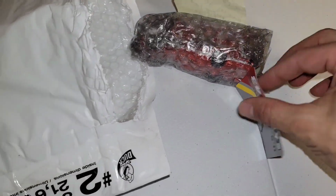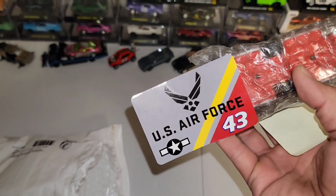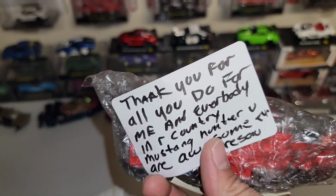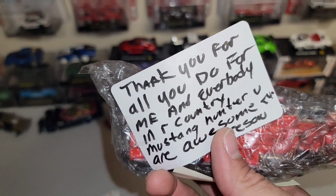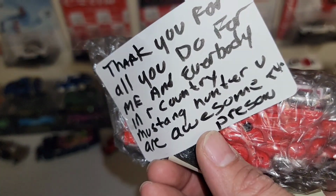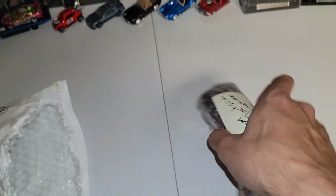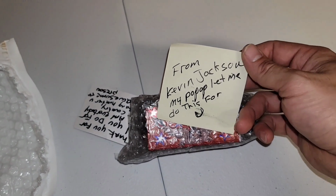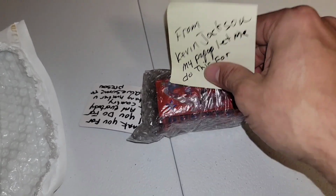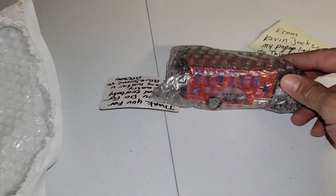Oh, check it out. We got the U.S. Air Force number 43. Is this a sticker? Oh, here we go. It says, thank you for all you do for me and everybody in our country, Mustang Hunter. You are an awesome person. Nice. Thank you, man. So here we go. This is from Kevin Jackson. My pop let me do this for you. Sweet. Let's check this out.